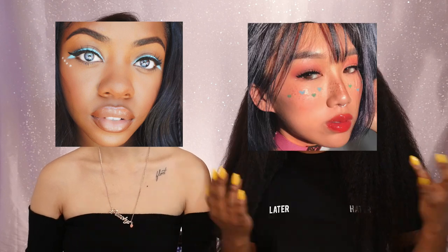What we are gonna do though is Karen chose a look of mine that I did a while ago, and then I chose one of hers. So we're going to recreate looks that we both did using each other's makeup to do it. I'll put the looks that Karen and I will be doing of each other on the screen right here. So if you want to see us recreate each other's looks, then just keep on watching.